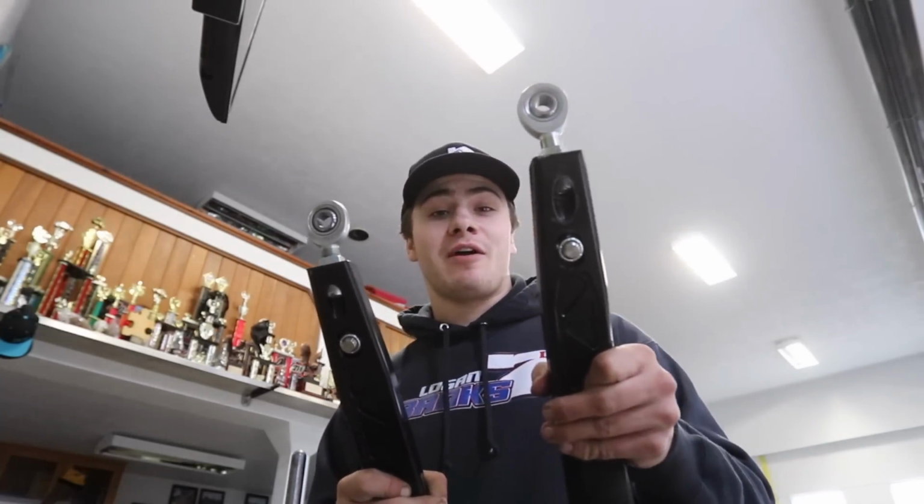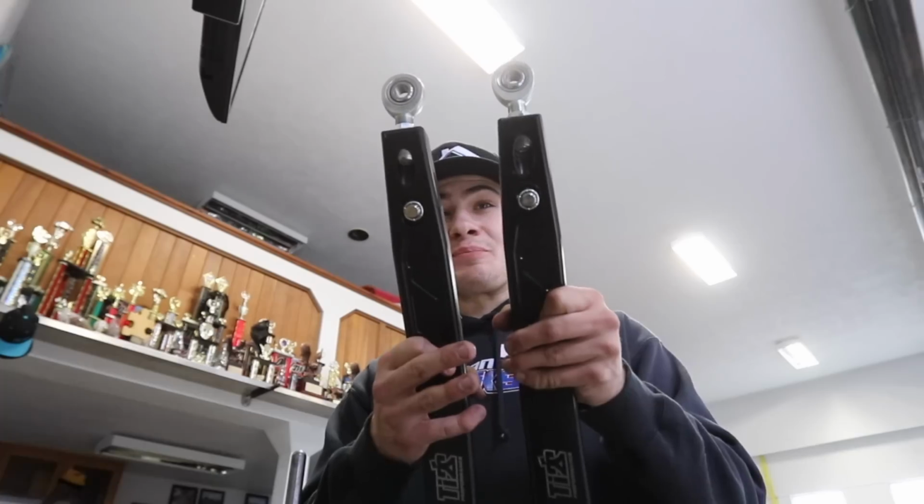So you're not gonna be able to tell, but this is the spare. This is the one that came off the car that I just rebuilt, and I think they're pretty dang close. So I'm gonna put it back on the car, put it together, and then see how close to square we are with the rear end.